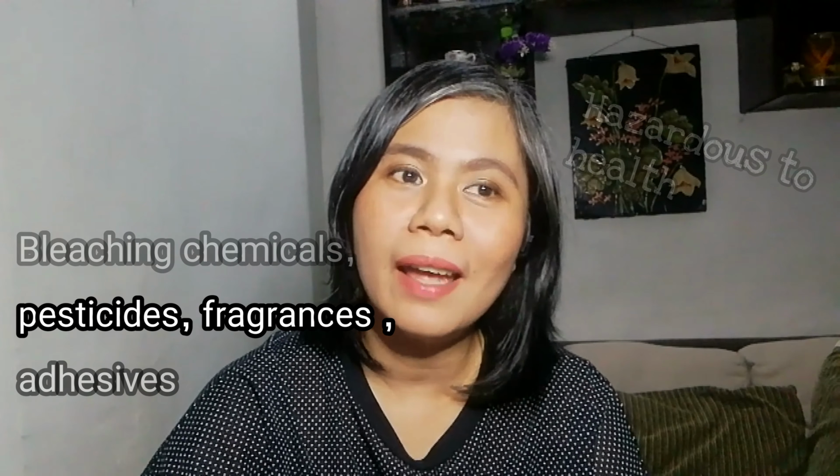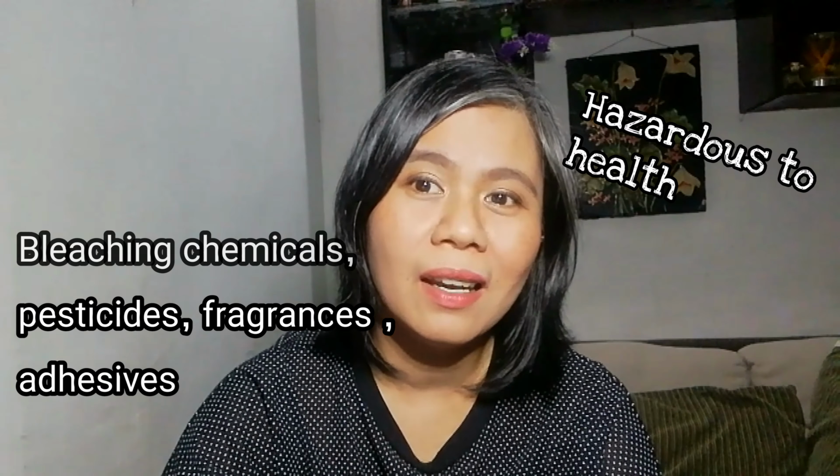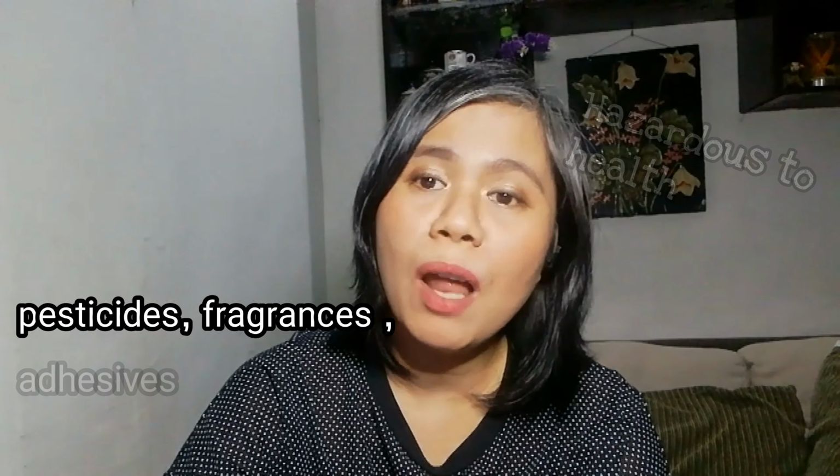Disposable sanitary pads kasi natin is made up of bleached rayon, cotton, and plastic. Bleaching chemicals are really strong and hazardous sa health natin. Added to that, yung mga pesticides sa cotton and the fragrances and the adhesives sa sanitary pads are one of the major causes ng ovarian cancer.